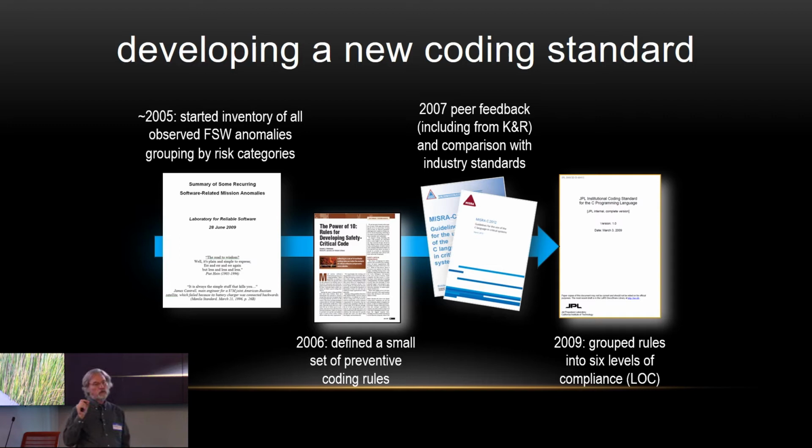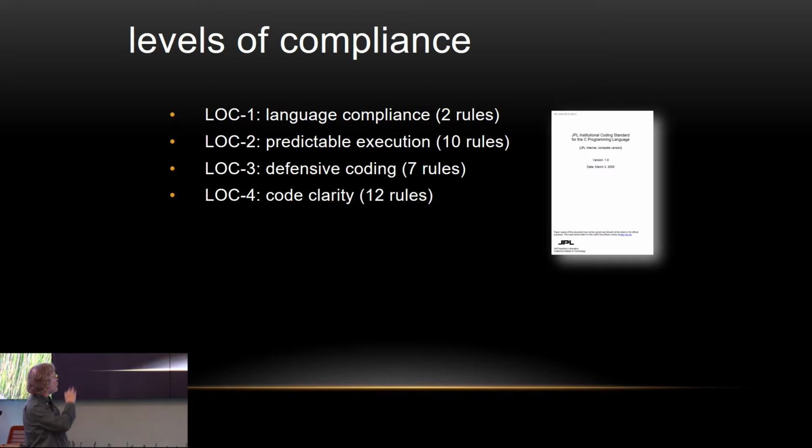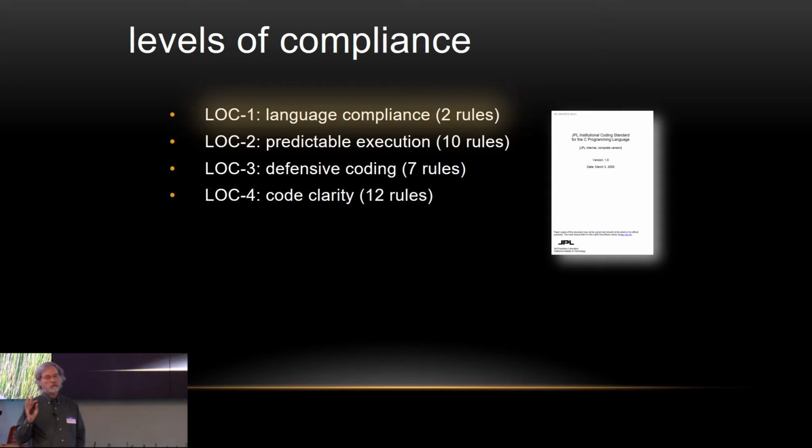So first, what we did is to introduce levels of compliance. It's not all or nothing. Not all software is equally important. As software becomes increasingly important, we expect a higher level of compliance, and we introduced six levels of compliance. These are the first four levels of compliance. There are two rules for level one. All software written at JPL, no matter what it's for, should comply with level one. It's just language compliance, like don't go outside the language because you happen to know something about the compiler that you're using. It has to be language compliant and therefore portable. You can compile with any compiler. There are only two rules at that level.